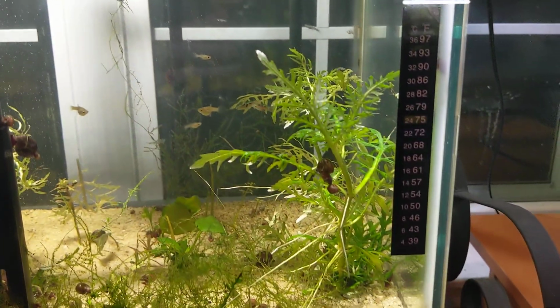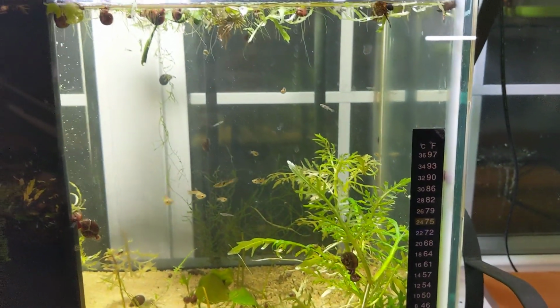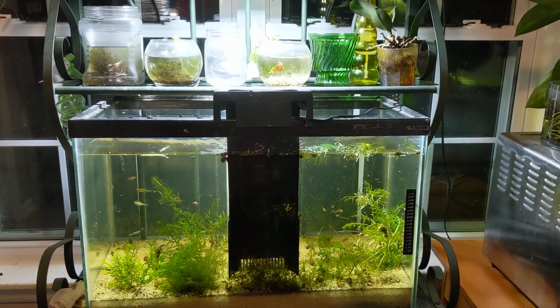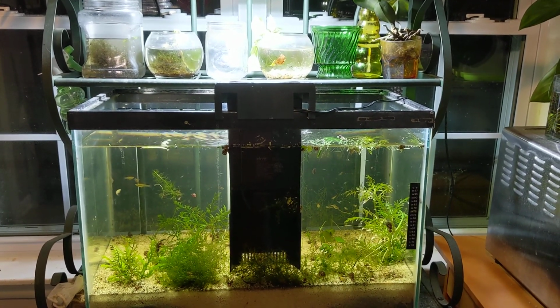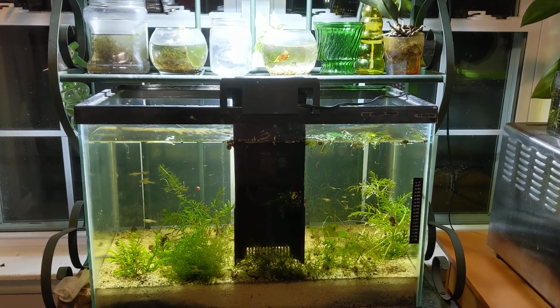And I decided I liked a lot of light over here and wanted to see the fish more, so I just put the extra light from the other tank over here, and maybe that will help this tank. And I've got to admit, I went back on my word saying I was going to keep this an ultra low tech tank, despite the fact that it had a filter.